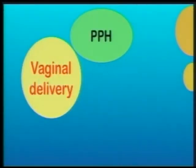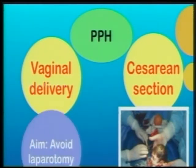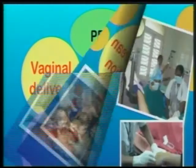Now, when we're talking about PPH, it's completely two different stories if you're having a PPH after a vaginal delivery or after a cesarean, because in a vaginal delivery, your aim is to avoid a laparotomy. That's why quite often in a PPH in a vaginal delivery, there is a delay. We keep saying we don't want a laparotomy, let's somehow avoid a laparotomy, and we start delaying, and that's where we get into more trouble. In a cesarean, it's easy. Everything is open. Whatever suturing we need to do, we can do right there.